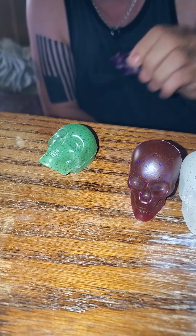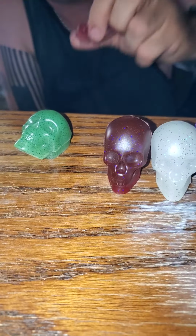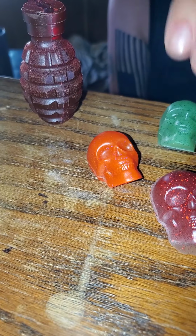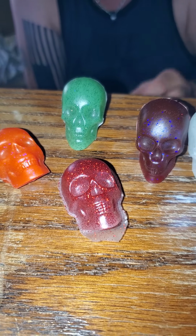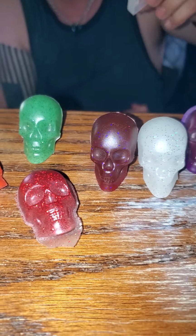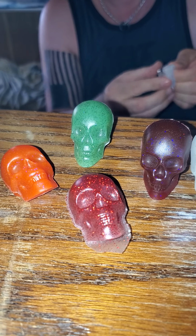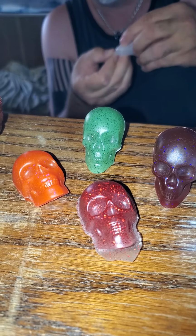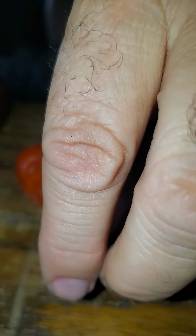Some skulls are solid color. Some have glitter in them. Some have glow-in-the-dark mica in it. So, well, it's pretty neat. I got a tiny little teddy bear in this one right now. Probably pull it out a little bit, or I don't know. Yeah, I can pull it out a little bit. So actually, it's coming out of the mold. Yeah, it's a cute little teddy bear.